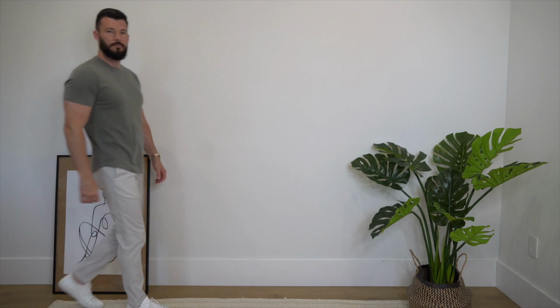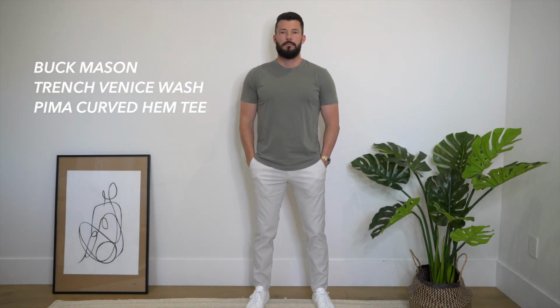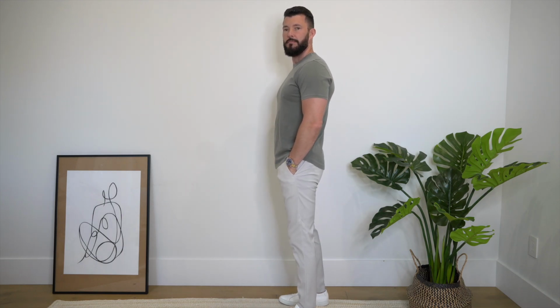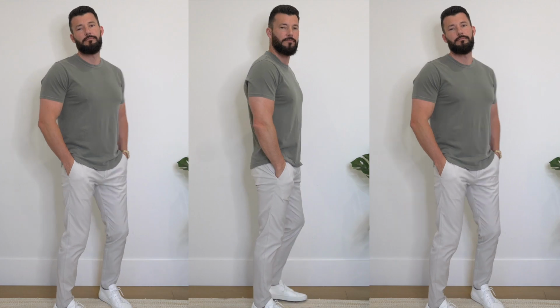This next look is a different type of tee by Buck Mason. Here I'm wearing a Pima curved hem tee that is a trench Venice wash. I love this look because the neck opening leaves room to breathe, while the rounded shirt tail lends a tailored look to an everyday essential, and it's exceptionally comfortable.